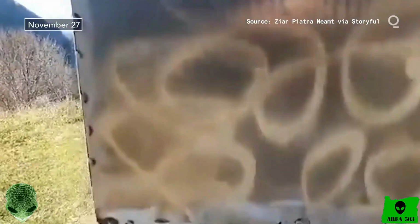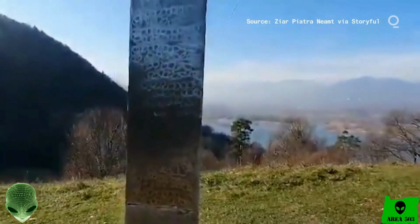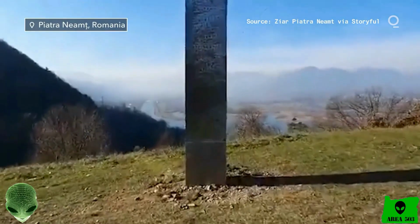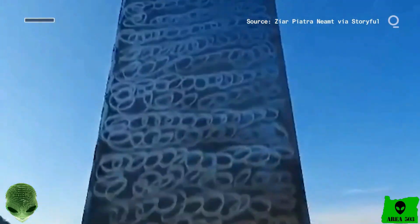But it also has these gnarly welds. And it has these swirl marks on it, like somebody sandblasted this thing or pressure washed it before they installed it. But again, this is definitely a piece of art. I wonder how many more of these things popped up.